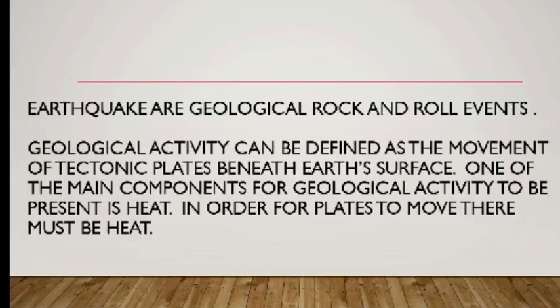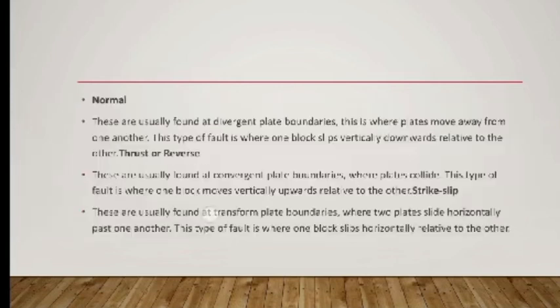Earthquakes are geological rock and roll events. So, geological activity can be defined as the movement of tectonic plates beneath Earth's surface. One of the main components for geological activity to be present is heat. In order for plates to move, there must be heat. So, number 1 is normal. These are usually found at divergent plate boundaries. This is where plates move away from one another.